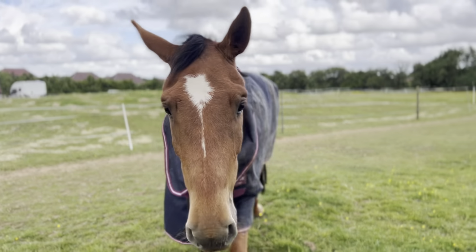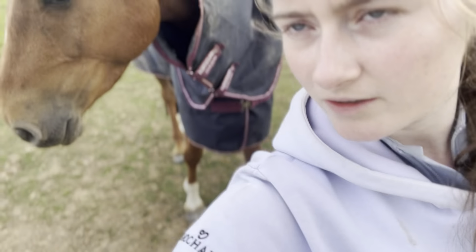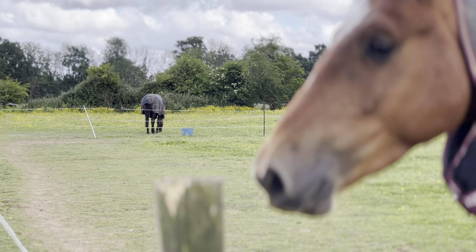Aww. In his little rug. What an adorable, adorable little guy. We just love him so much. Got a little shadow again. You're so cute.